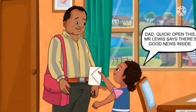"Dad, quick, open this. Mr. Lewis says there is good news inside." Here, one of the students, Jen, brought that letter from the class teacher, and she came home and gave that to her father. And she asked him to open this. Here, she has more curiosity to know about the message. That's why she asked her father like this.